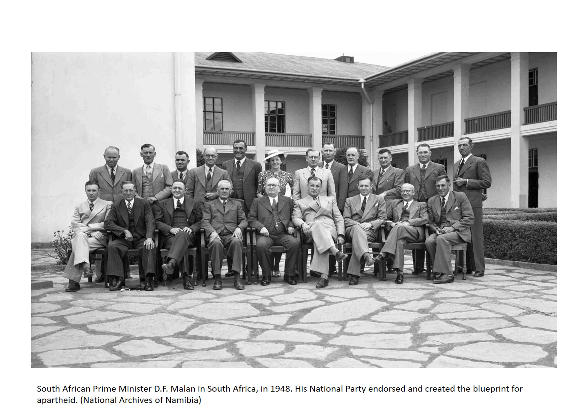So we're going to start with this first image here, which is a picture of the South African Prime Minister with his national party. This is the group that created the blueprint for apartheid. As you know, I'm not going to get into all the nitty-gritty, dirty details of apartheid, because we know there were many massacres, and deaths involved during protests, but I want to talk about the foundation of apartheid as it relates to the work of these artists.